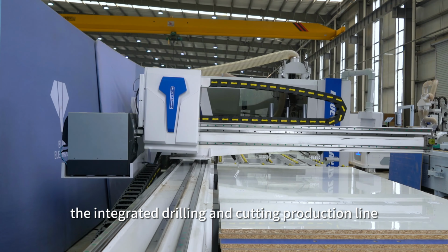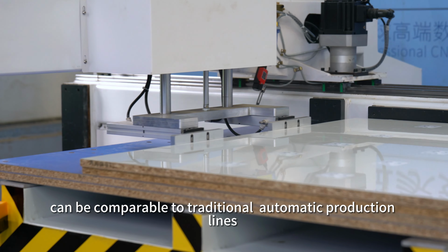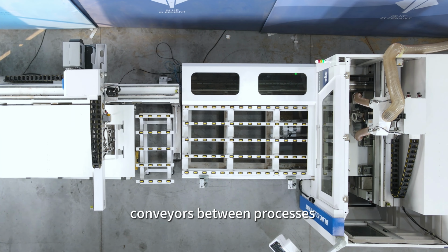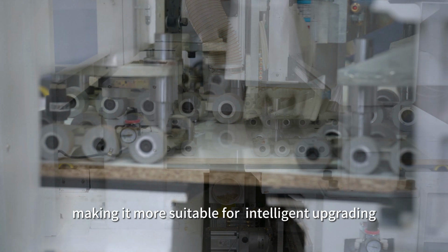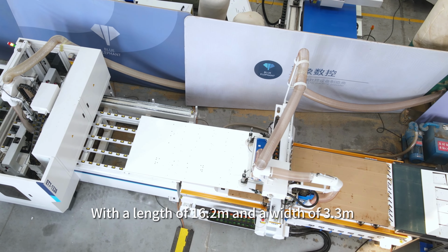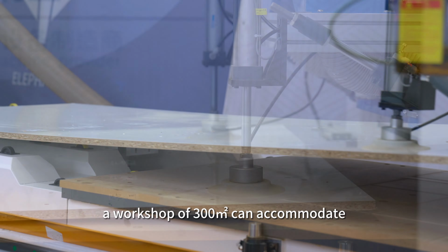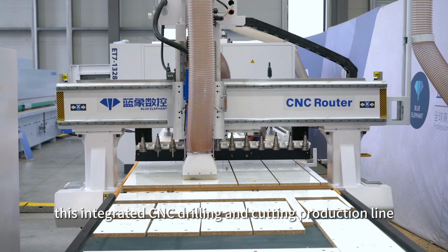The integrated drilling and cutting production line can be comparable to traditional automatic production lines. However, it doesn't require a large number of roller conveyors between processes, greatly reducing the demand for floor space, making it more suitable for intelligent upgrading in small and medium-sized panel furniture production workshops. With a length of 16.2 meters and a width of 3.3 meters, a workshop of 300 square meters can accommodate this integrated CNC drilling and cutting production line.